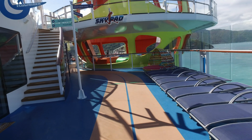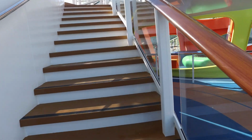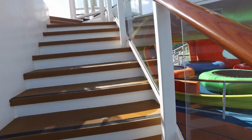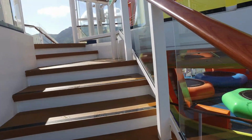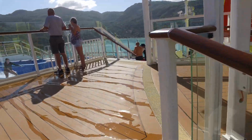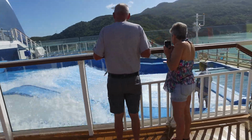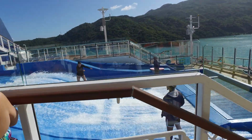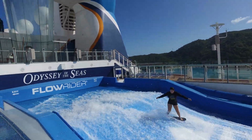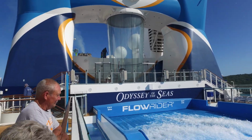All right, let's go up here and I'll show you something else. This is all the wild stuff up here. This is the fun stuff. This is why you're on Royal Caribbean. This is it. Check this out. This is a Flowrider. It's a surf simulator. And further up, it's the iFly. It's a skydiving simulator there.